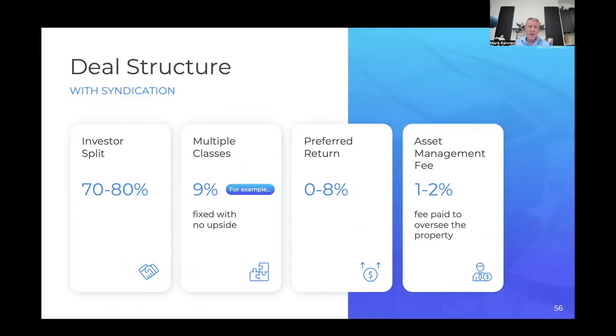Deal structure with the syndication, investor splits typically going to be 70-80% going to the investors and the remainder going to the general partnership. Could we have multiple classes, for example, a 9% fixed return, no upside? People used to always ask me this, why would anybody do that? Why would anybody limit their return to just 9%? Well, because they're limiting as much as possible their downside.